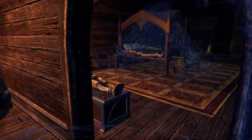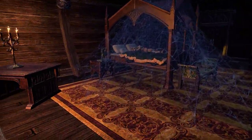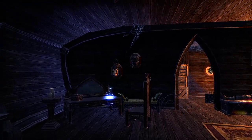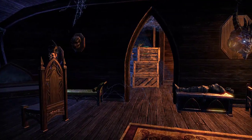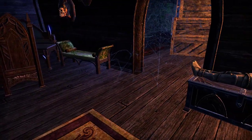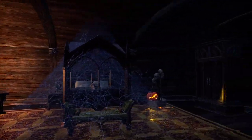but it seemed like a good place as any for him. And then, of course, our lovely bedroom, which apparently hasn't been cleaned for a while. We're really going to have to talk to the maid. The place is getting a little bit out of hand. I love how the cobwebs come through the walls, and they add these little touches here and there that just work so well.